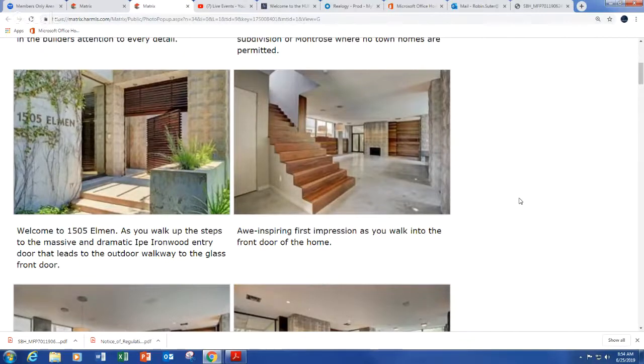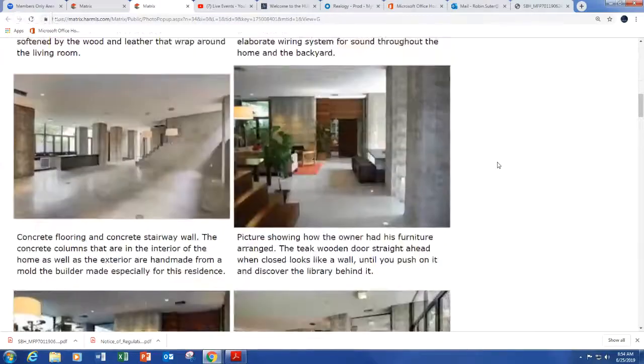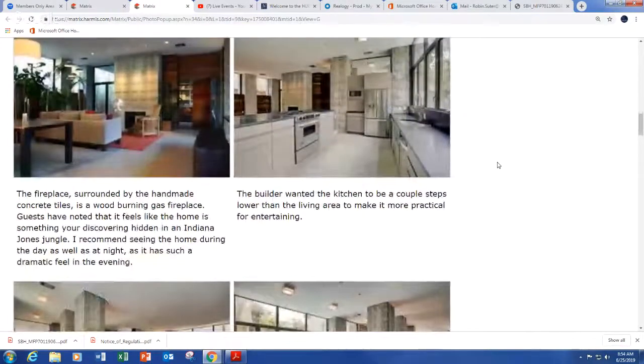Leather panels. Is this a door? That's the front door to the outside foyer, and then the glass front door. Then you walk in and you see the railing. Wow. Amazing place. Oh, a green staircase.